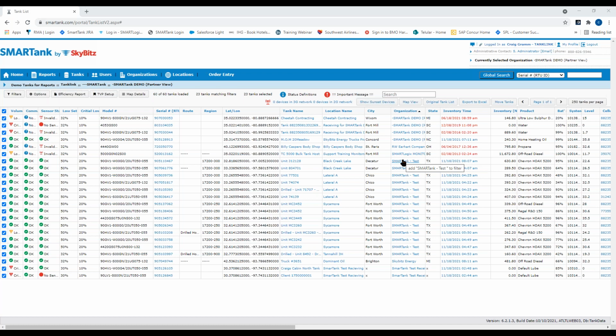So the first thing that you do is you pull up all your tanks and you're looking at your tank grid. Up here in the left-hand corner, you see a tab called Reports. You click on the tab for Reports and it will open another window for you. And in that process, I'll give you a minute for the screen to change on your end.